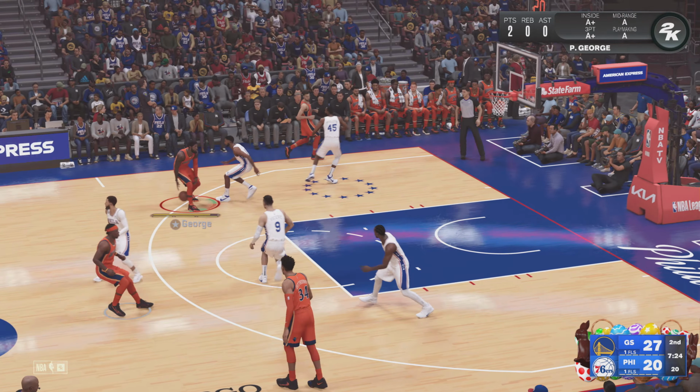Curry fires from way outside. The shot's good on the assist by Vucevic. Curry's got 16 points. Tell you what, it's just one of those nights where Curry finds a rhythm and just keeps on flowing. This show never gets old. Took him no time at all on that one. 3 points. George has got a pair of threes now here in the third for the Warriors.